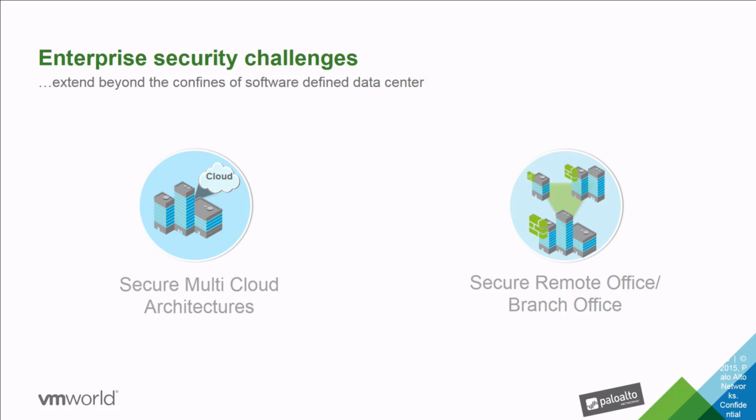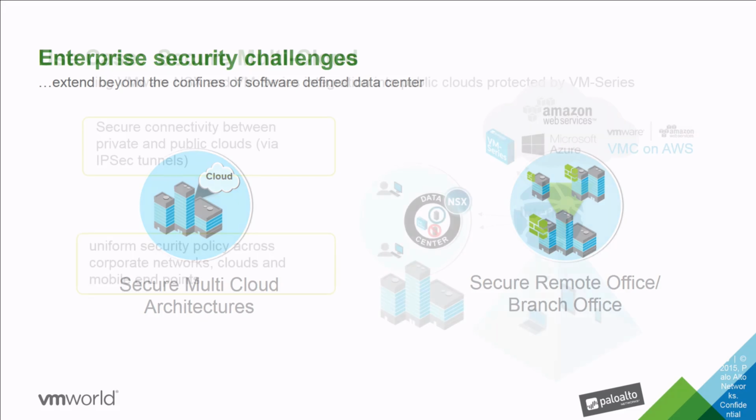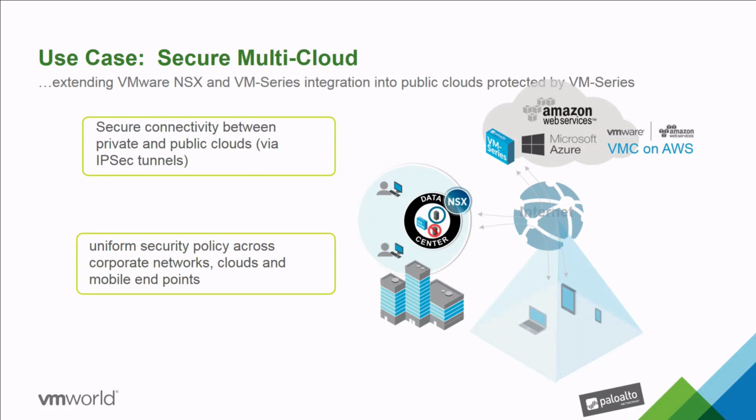Now, these two use cases are definitely becoming very popular. In 12 months, we actually have had proof points where we have had customers do this and actually implement this in their environments. So I'll quickly give a high-level view of what this use case is about. The first one is you have the flexibility now to secure your public cloud environments. The same virtualized next-generation firewall, which you can spin up in your NSX environment, you can spin it up in AWS, you can spin it up in VMC on AWS, you can spin it up in Azure if you wanted. So you can run it anywhere, and it essentially can be managed by the same management platform.